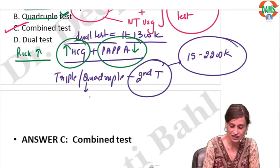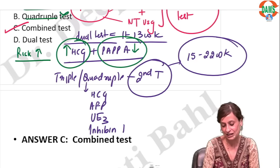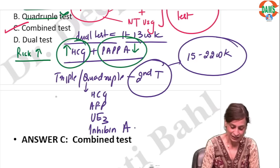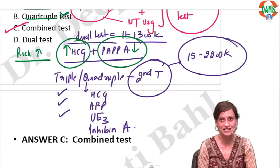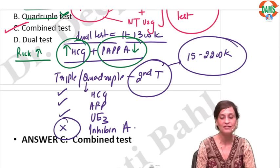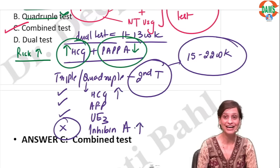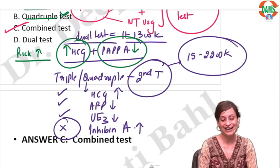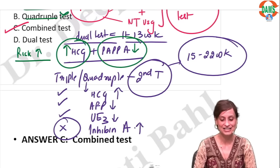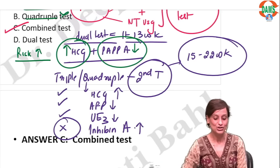What are the markers of the quad? HCG, alpha fetoprotein, UE3 and inhibin A. Triple has HCG, alpha fetoprotein, UE3 but does not have inhibin A. HCG and inhibin A will be higher than expected while alpha fetoprotein and UE3 will be less than expected. Yes? Clear to everyone? Okay, so you know what to do.